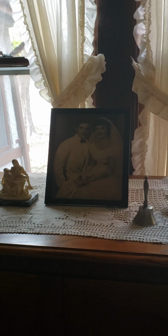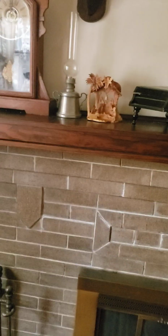Oh, did they move that? Here's another clock. Can you tell they liked clocks at one time? And the entertainment center. My dad's brother and sister-in-law who have passed, he put those pretty things up on the mantle. Although some of this Dad has changed because Mom didn't have it quite that way, but that's okay. That's just the way things are.